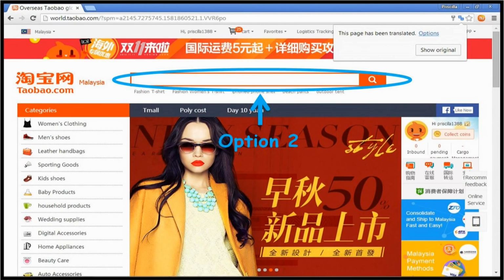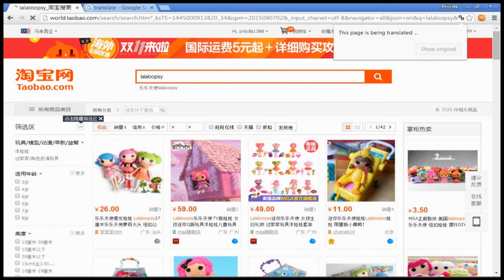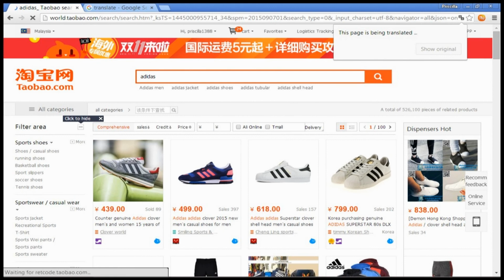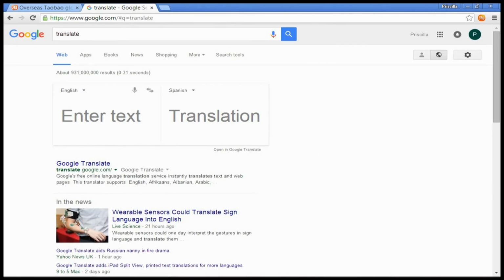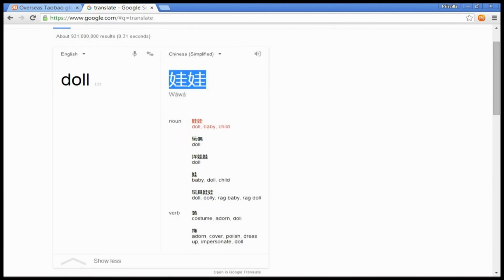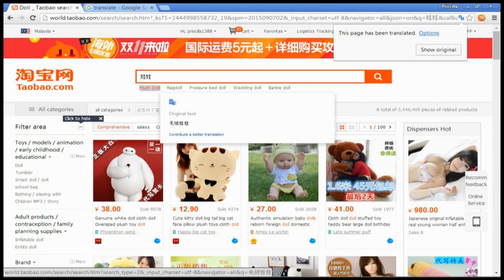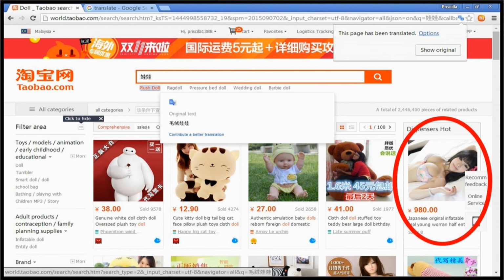So the second search option is by using the search engine. This is pretty normal. You just type in whatever you want to find, maybe bag, maybe dress, maybe you want to find a brand. If using English terms doesn't help you to find the items that you are looking for, you can use Google Translate to translate it into Chinese terms. So here I use Google Translate. I translated doll, and that appeared. That's the translation for doll. You just copy and paste the translation onto your search engine and search, and it will come up with this result, and sometimes unrelated items will appear. This is normal if you are trying to find items generally, not specifically.